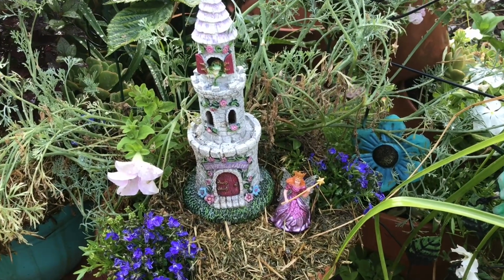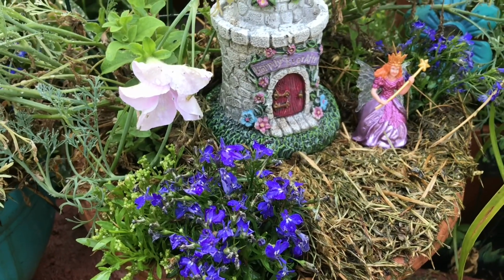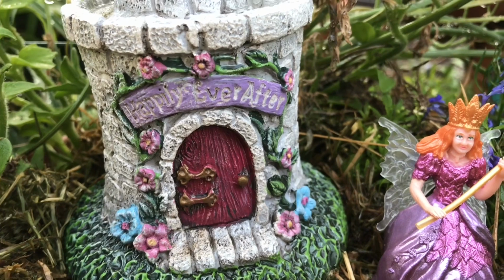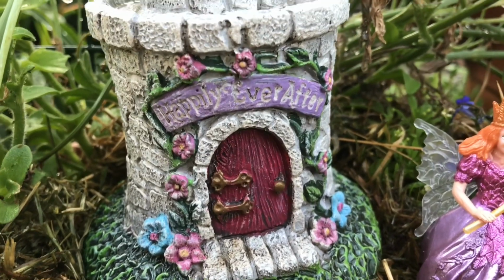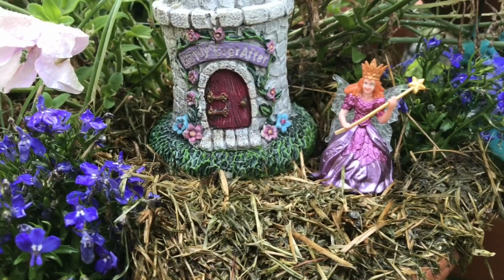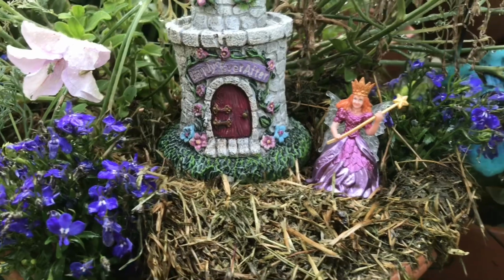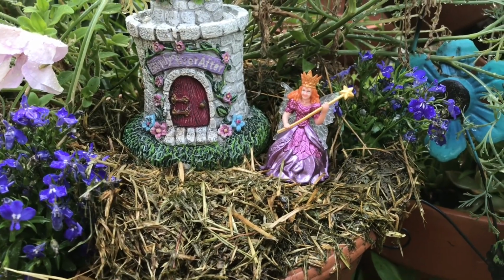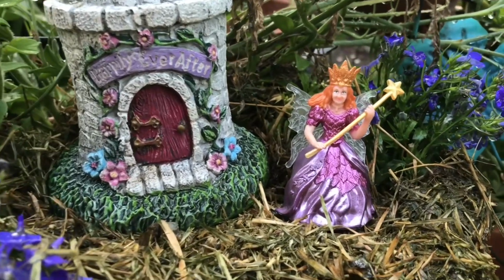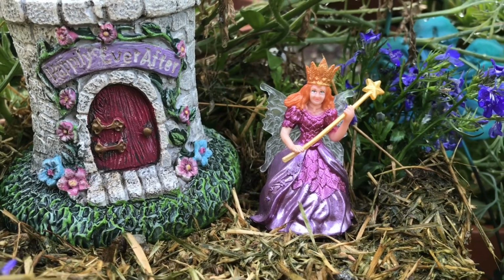Well, here is what a free miniature garden looks like. Believe it or not, nothing in here I have just purchased. Everything here I had used before. Here is the Magic Castle, and as you can see what it says, happy ever after. And that is what she plans for anyone that comes near her castle. She wants joy wherever she sees it. Or at least that's what she says. We don't really know for sure, do we? She looks beautiful, and she looks like a fairy princess, doesn't she? With her magic wand. But we never know for sure, do we?